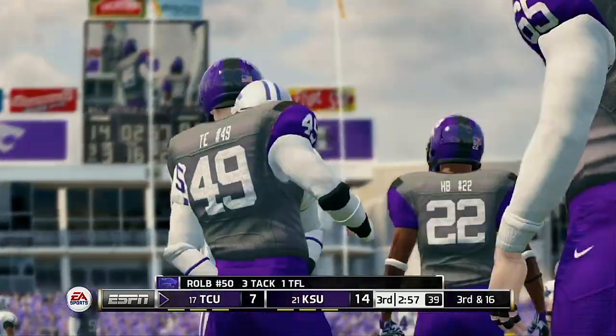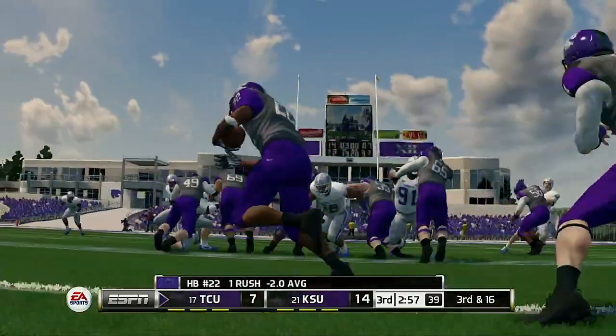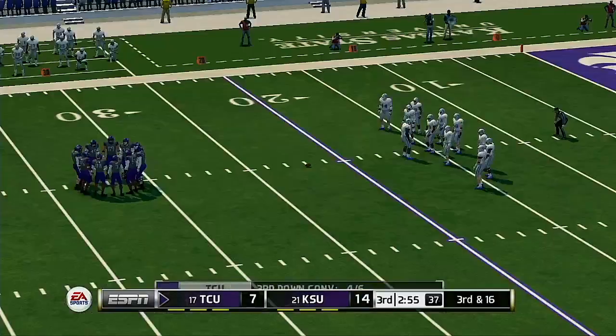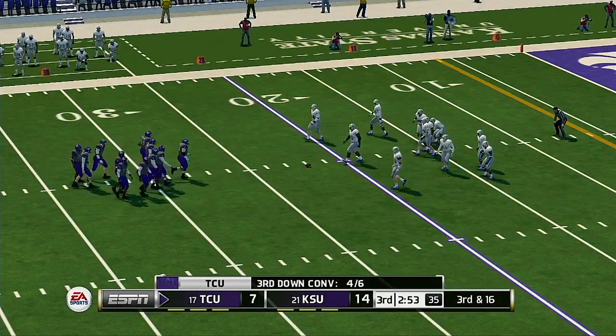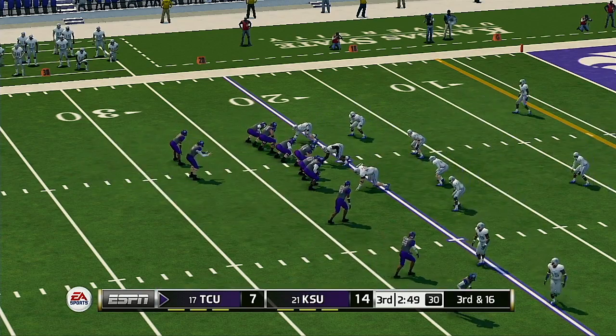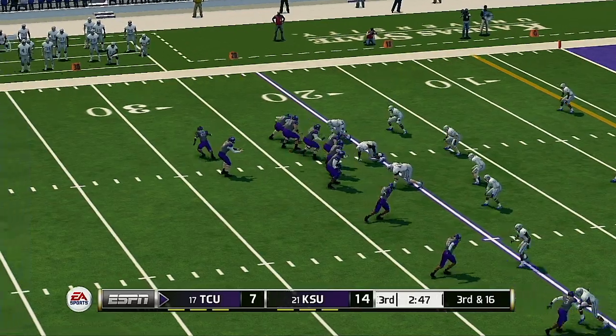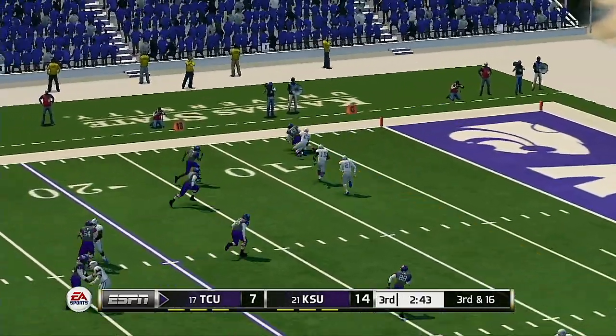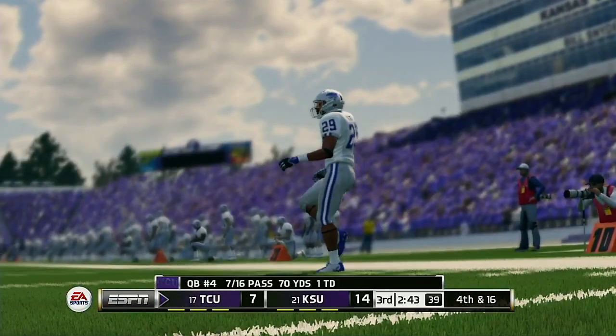Just nowhere for the ball carrier to go as the linebacker met him in the backfield. Boy, what great play recognition by this linebacker. He saw the run was coming, and he just shot through the gap and made a great tackle. They've looked good so far on third down on this drive. Let's see what happens here. Looks for the tight end, but they can't hook up.